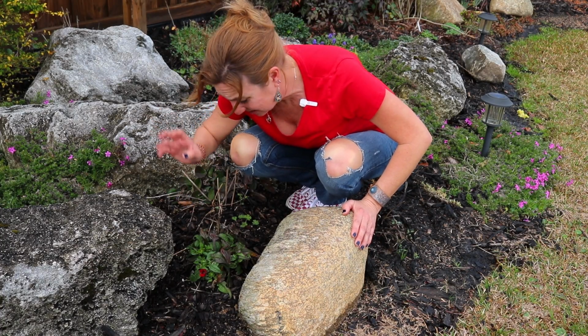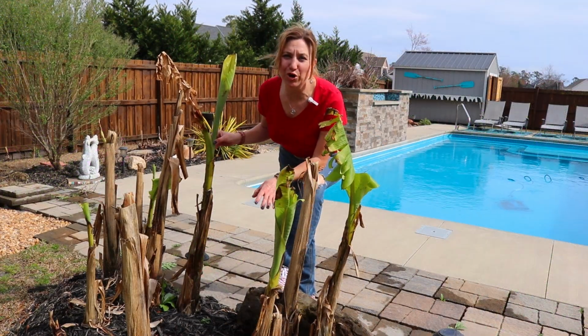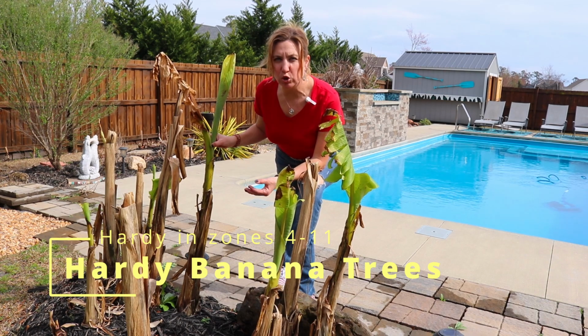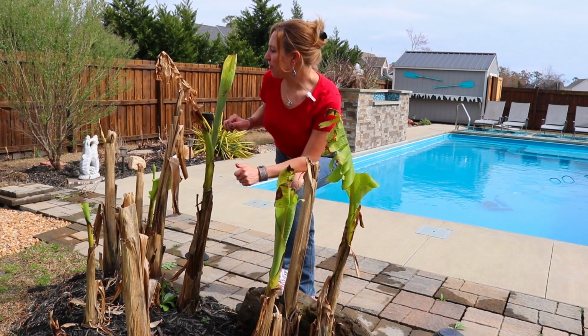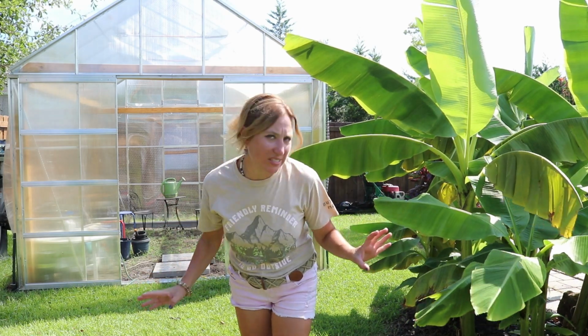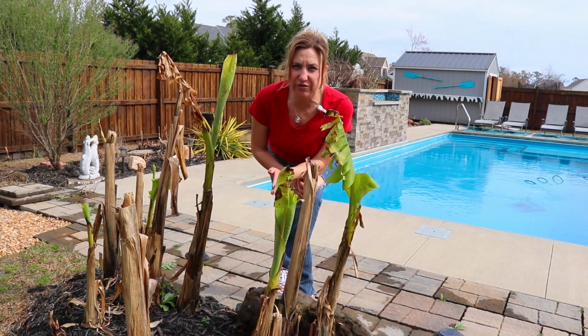That's sort of exciting. That's like a summer reminder. Holy. So, hardy banana trees. Hardy banana trees have a tropical look, but yet are very cold tolerant, and they are hardy to zone 4. So their leaves come out, they look very luscious, and yet they can tolerate temperatures at negative 10 degrees Fahrenheit.